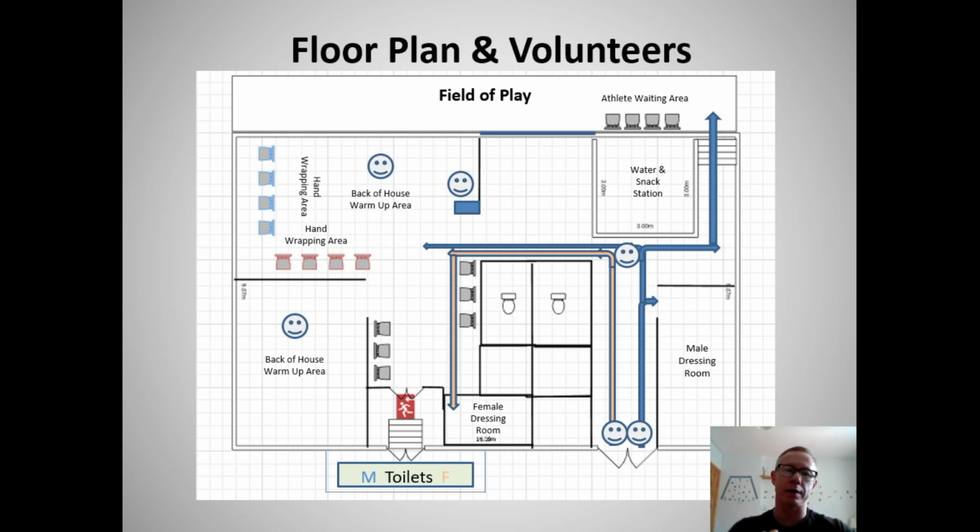So for this event and for other events that we worked, the athletes emptied into back of house, came off the bus. They were met by two volunteers, meet and greets, who then walked them into the male dressing room or the female dressing room. So these two individuals here at the doorstep, the bottom right hand corner of your picture, met the athletes as they entered and ushered the males into the male dressing room, the females into the female dressing room. Now, as this is a small space, if you look at the top right hand side, from center right all the way to the bottom, where it says toilets, you will see that it says back of house warm-up area.